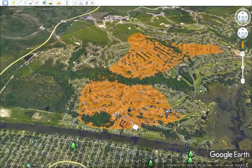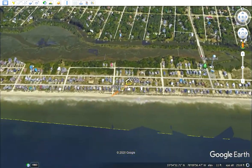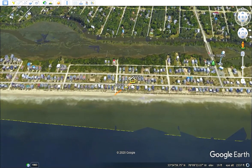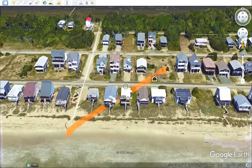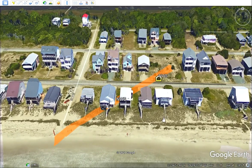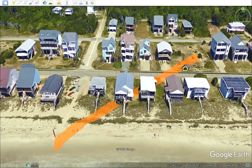First thing I want to do is take a look at the first tornado track the National Weather Service reported. This was just west of Middleton Street, which is the main street on the west end of the island. The tornado took some stuff off of the one house, deposited it across the road here. Not a lot of damage, pretty small track, not very wide, but that's what they determined. An EF0 tornado hit there.